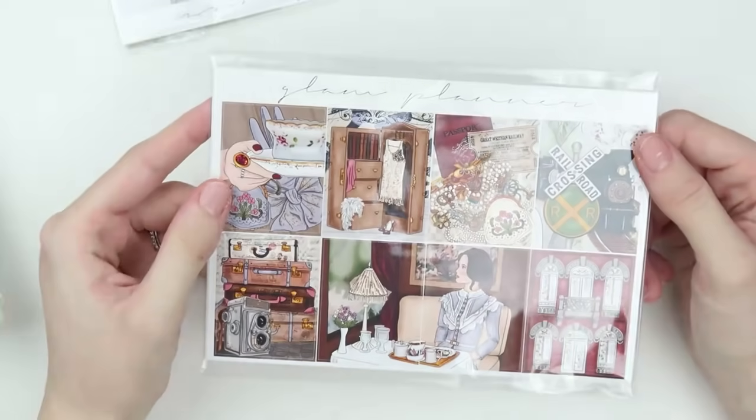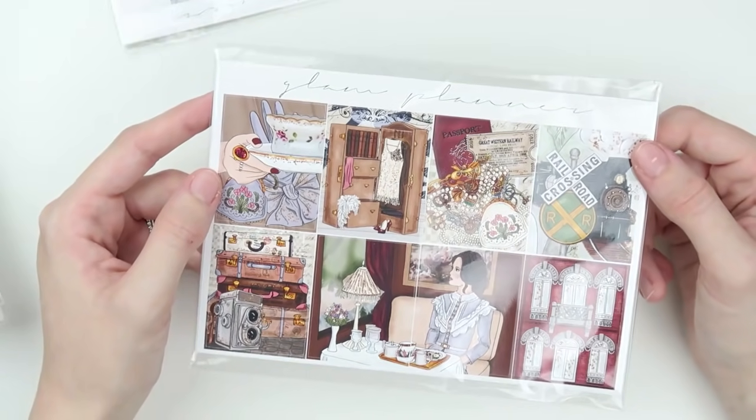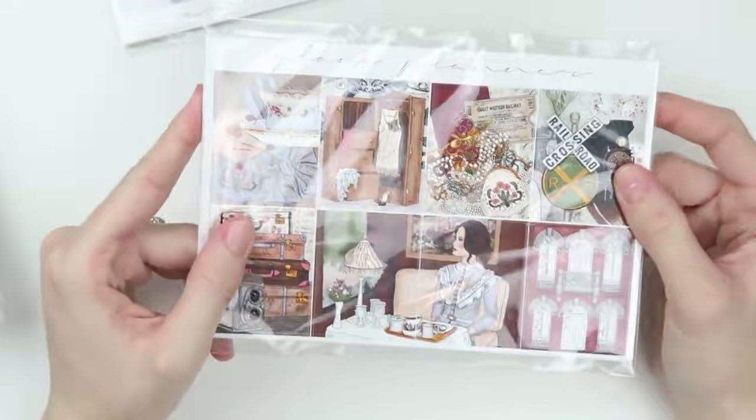I'm not the biggest fan of her mystery kits, but I really like this art. It's a vintage kind of train theme. I love the girl. So I grabbed that. And I think I also grabbed the fashion girls as well. So I have that in a luxe kit.